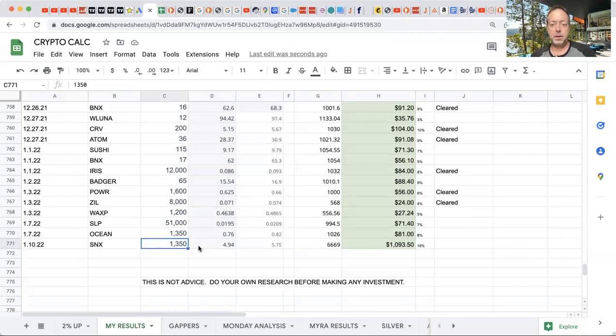Hold on just a second. I'll do 400. What does that calculate out to? I'll do 250, 200. I'll just go with 205. Okay, 205. So if I go with 205 SNX coins, I'm buying it at 494.